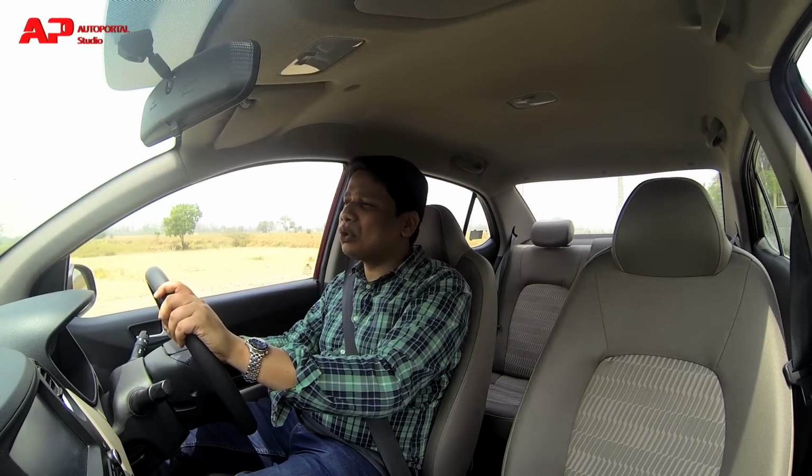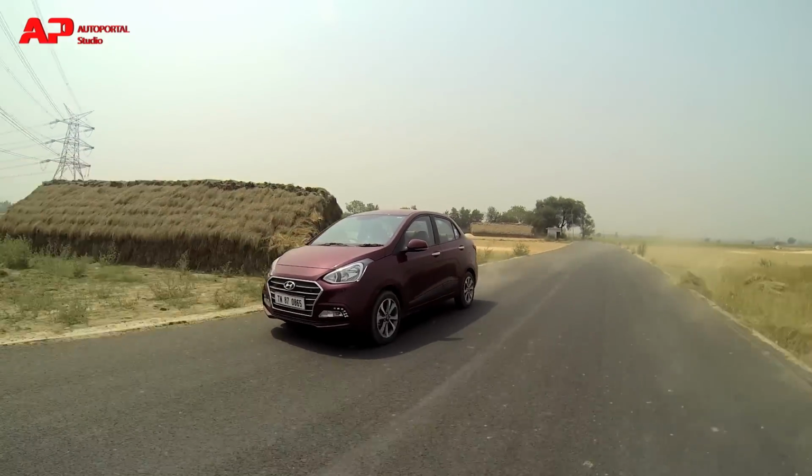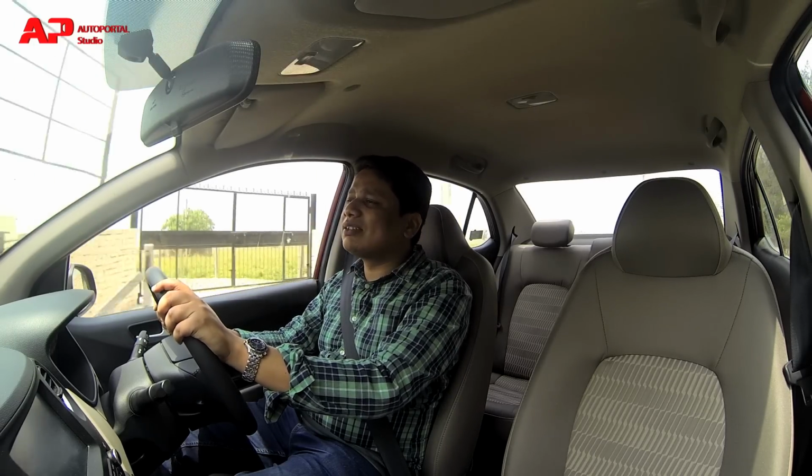Yes, the clutch is so light that you will think that I am driving a petrol car by mistake, and even the gearbox on this car is a very light and very crisp unit at that, and the gear changing is really a treat on the Xcent rather than a big chore, and really makes this car a nice and easy car for driving around the city.